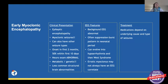So one is early myoclonic encephalopathy. In contrast to the self-limited neonatal epilepsy that I talked about, these children tend to have what we call an epileptic encephalopathy, and so are more sleepy than we would expect, may have trouble with feeding, and may not have normal tone in terms of how tight or relaxed their muscles are on exam. They have myoclonic seizures as their predominant seizure type, but they can also have other seizure types. Onset is typically in the first 2 months of life, but 50% within the first 10 days. This can often be due to metabolic causes, which means how your body is using and metabolizing different energy sources, or genetic changes. Sometimes it can also be due to differences in how the brain formed.